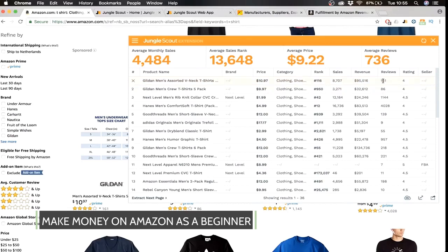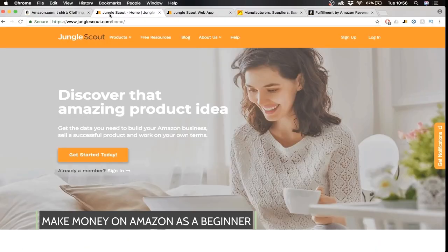This extension will be essential for us when we want to find good products, because you want to know if there's a lot of competition, if this product has a feeling of making money, if there are a lot of reviews. This is just an amazing tool. So this is a must if you want to start selling on Amazon and finding your product.